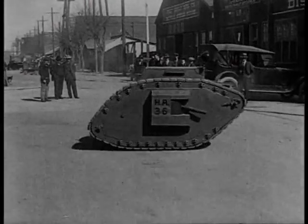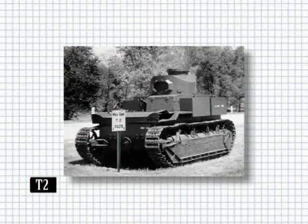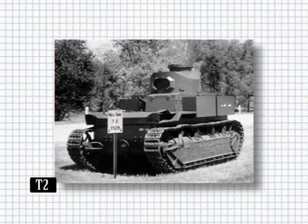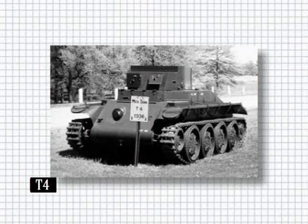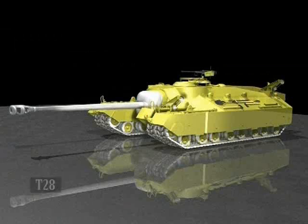They explored other designs in 1922, and through that decade the T2 and T4 models. For various reasons, none went into production. The T-28 was classed as a super heavy tank destroyer weighing in at 95 tons. Only 2 were built.